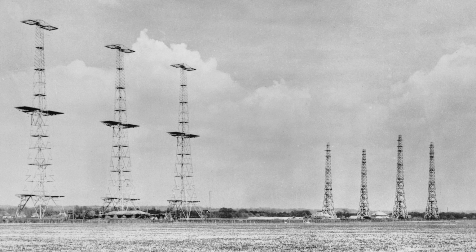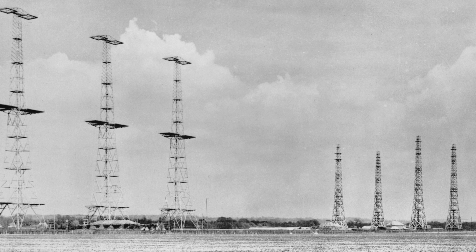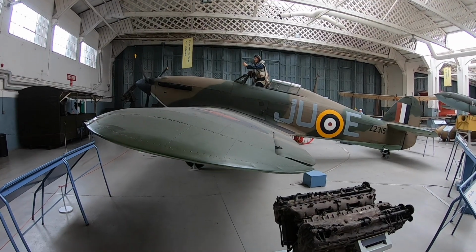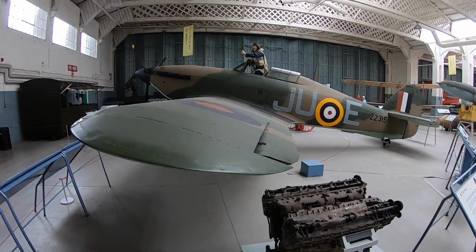Radar in World War II was a cutting-edge piece of technology. During the Battle of Britain, it was used to detect enemy aircraft. This was vital in dispatching Hurricanes and Spitfires to deal with the Luftwaffe threat very quickly.